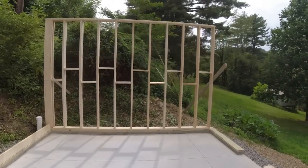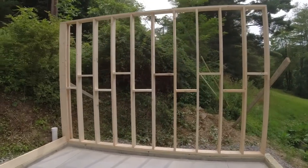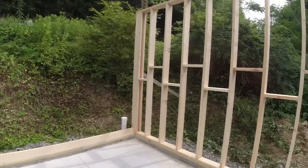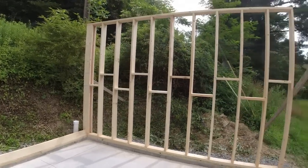Okay, so my dad came down, helped me pick this wall up and put it into place. Yeah, so that went pretty good.